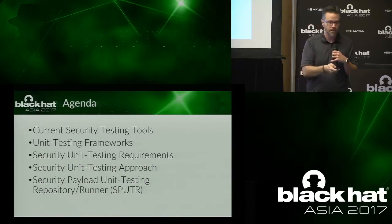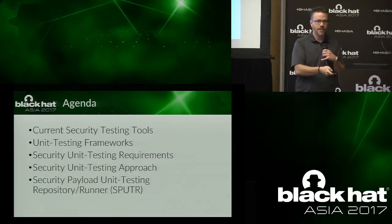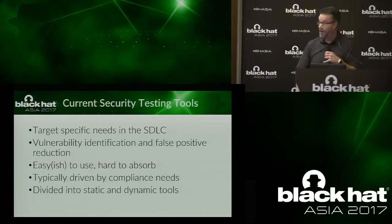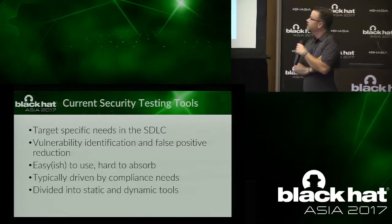So, okay, so we do have some people that are familiar with current security tools, and I don't know why that's not working, so I'm going to drop it. We've talked about this a little bit already.